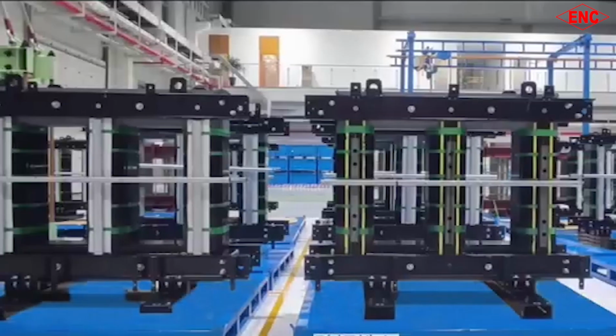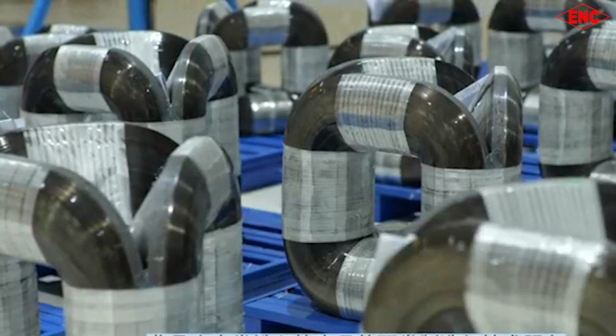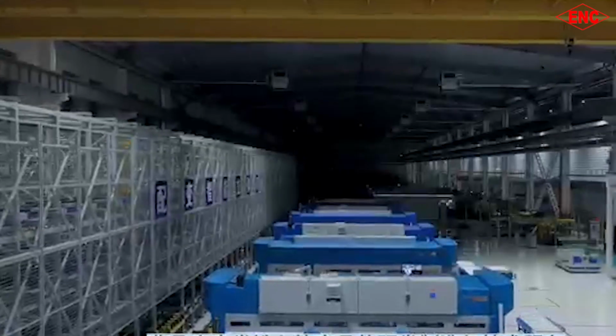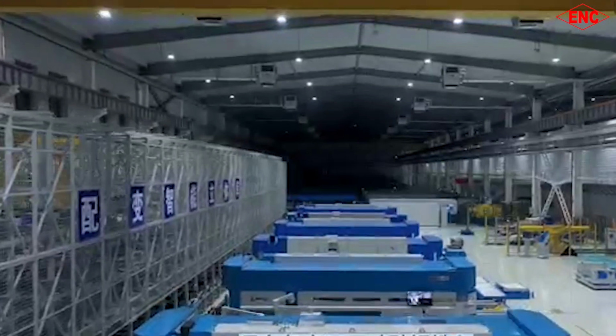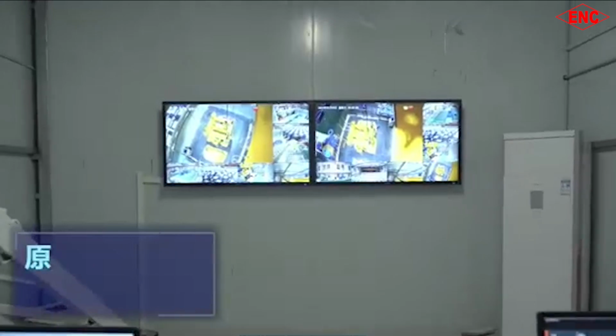Welcome to ENC Silicon Steel Factory. We manufacture high-end silicon steel, cut-length sheet. Materials: iron core column materials, silicon steel iron cores, and amorphous solid roll iron core, etc., with production capacity of 100,000 tons per year.